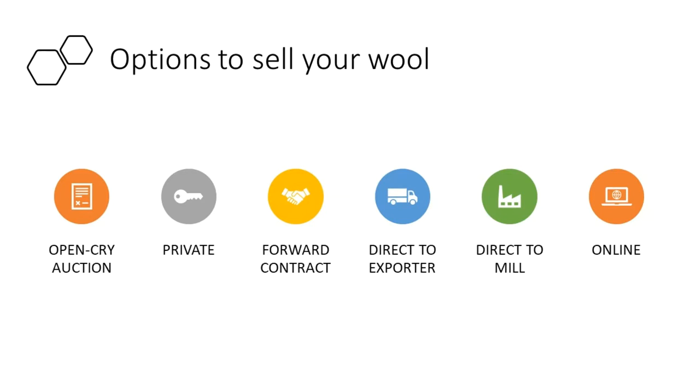Direct to mill, so I would probably say this is more direct to mill stroke retailer. There are a number of contracts that are available in the market, and we're probably seeing this a little bit more active around non-mulesed wools at the moment, where there are actual retailers or well-known brands that are trying to source wool that fits a criteria. And similar thing, some of them you have to meet certain criteria to make that delivery.